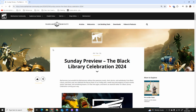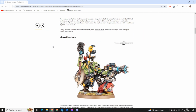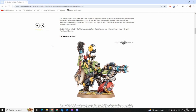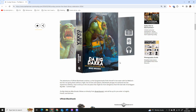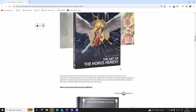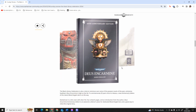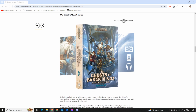And then the final article, the Sunday preview. It's very book heavy, very Black Library centered this week. This orc model to coincide with Da Big Daka. Black Library Horus Heresy art book. Translations, another. This would be a nice one actually.